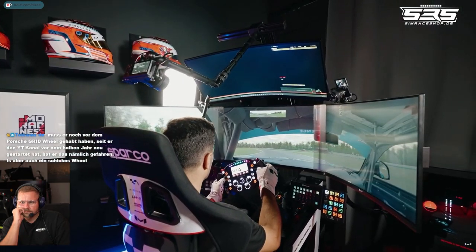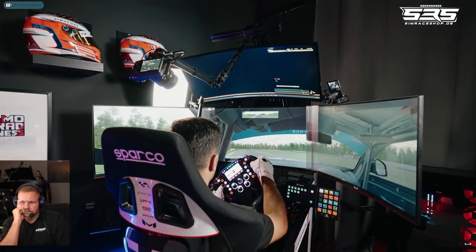The fourth monitor overhead is nothing special. I mean, I guess it is, depending on your setup. You're probably going to judge me for saying that now, but it's a 34 inches, 75 hertz. It's an ultra wide, not a super ultra wide, but I just picked an ultra wide. It was cheap at the time, and it does the trick. I have all the information, my streaming information above, and everything I really need while I'm driving.